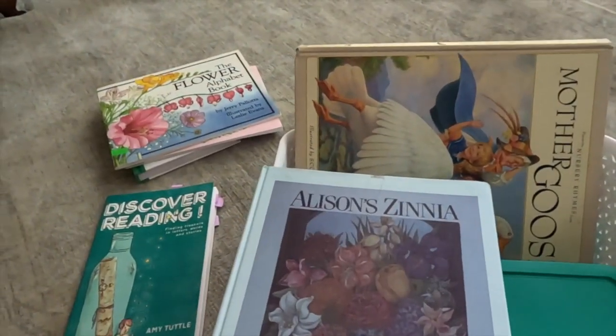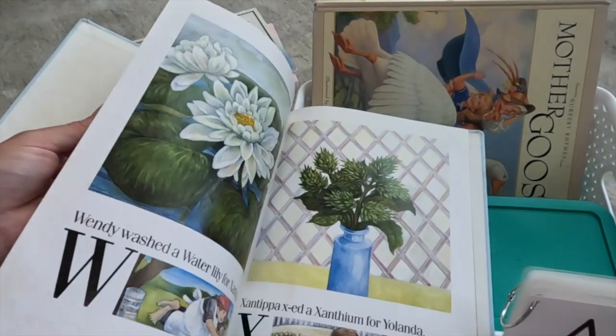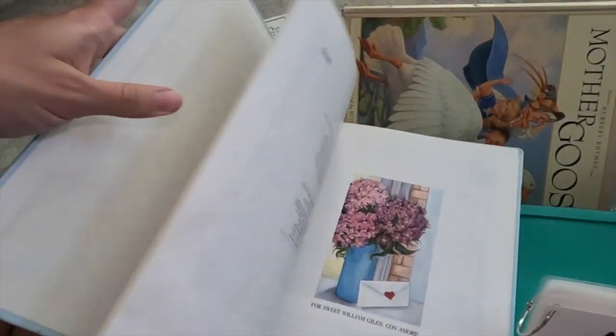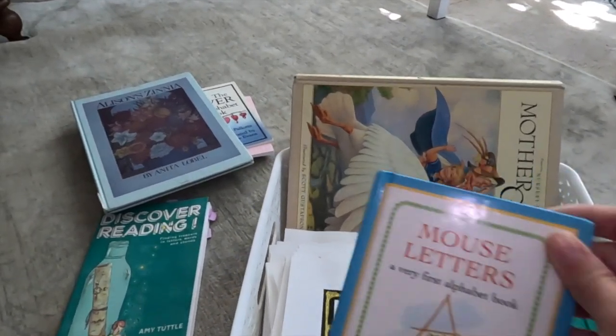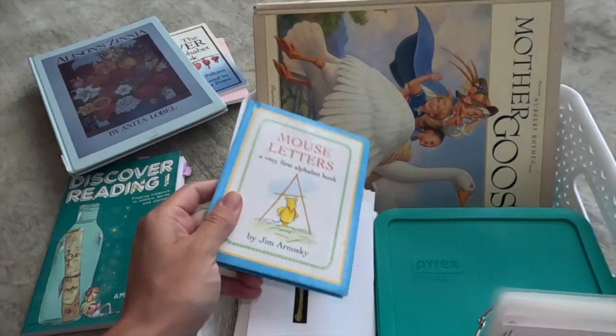This is Alison's Zinnia. I love this one. It's by Anita Lobel. It's got beautiful flowers also. So these are very girly. There's also a cute one called Mouse Letters. Let's see. Here it is. Mouse Letters. And this is great for boys.